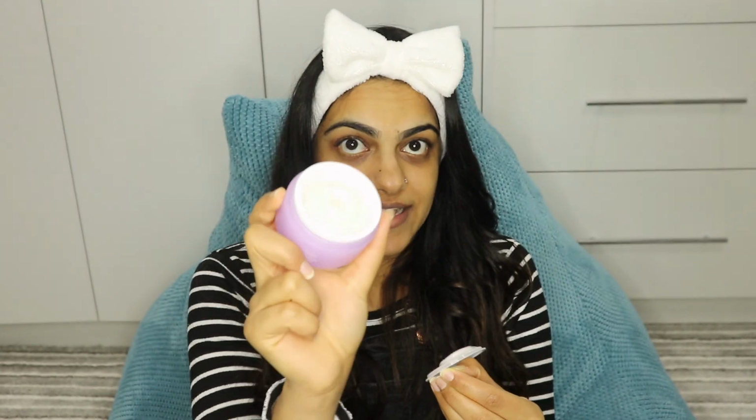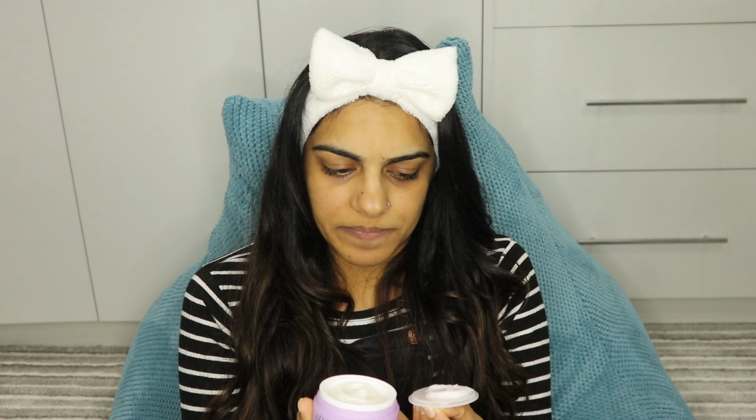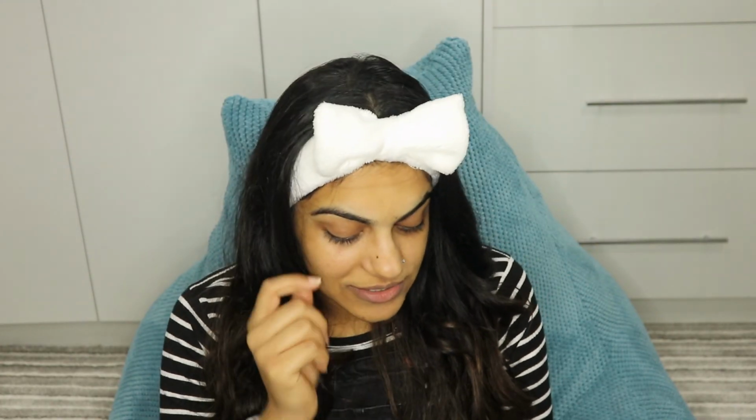Ooh, okay. The texture is super interesting. It doesn't look like it's going to be a light cream. It looks quite heavy. I don't know if you can use this in the daytime, but the thing is, it's got mica in it, so it smells like an illuminating ingredient. So it's supposed to give your skin a shine. I don't know if I want that shine at night. Why do I need to shine at night? I'm going to try and use this in the daytime and see how it goes. Maybe I'll use it at night. I think it's really heavy, but let's give it a use.